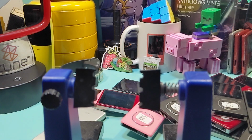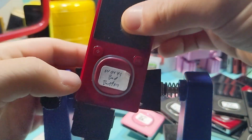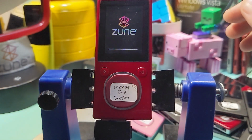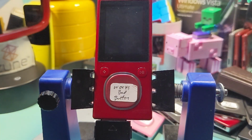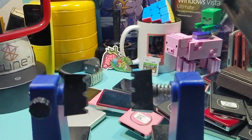So that's 1 out of 17, guys. There used to be 19, but one of them... actually, I was going to say I already put it into a project, but I never did erase it. So this is going to be the next one, actually.